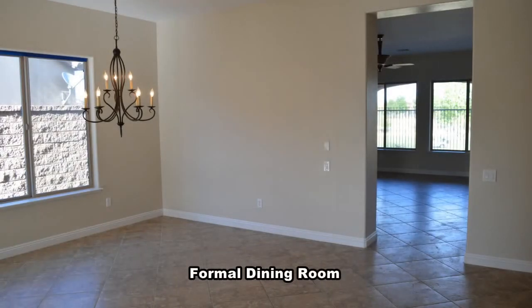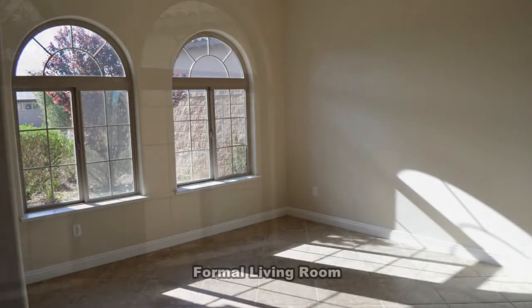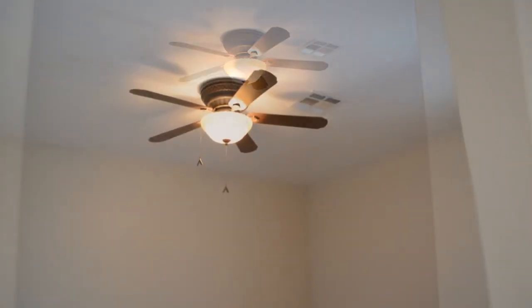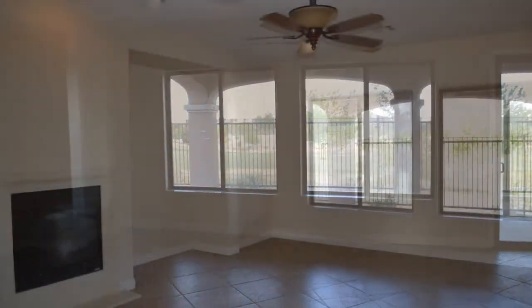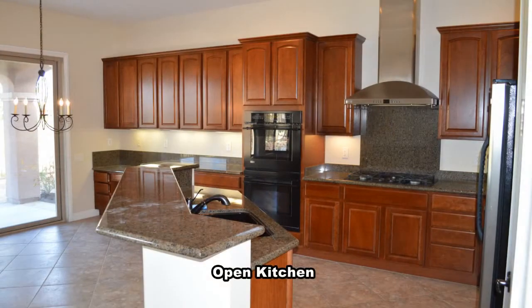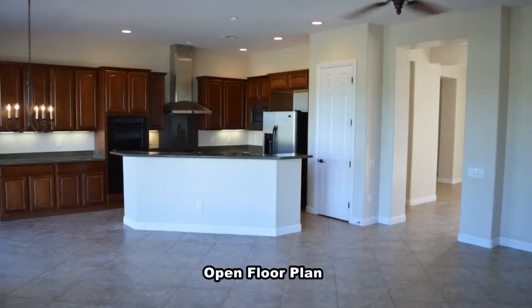The home has a formal living room and dining room with tile floors throughout the main living area. The den has a ceiling fan with light. The open floor plan has a family room, breakfast area, and open kitchen. The family room has a ceiling fan with light and a gas fireplace.